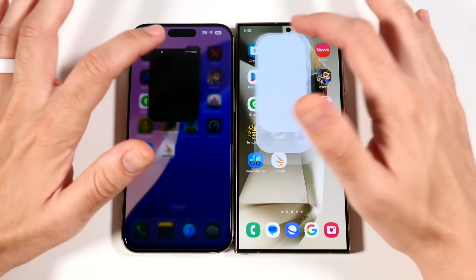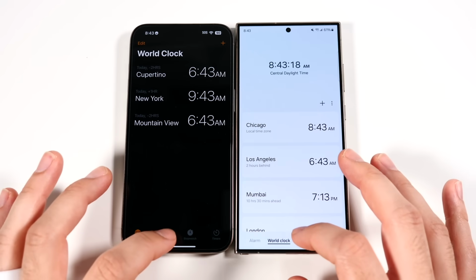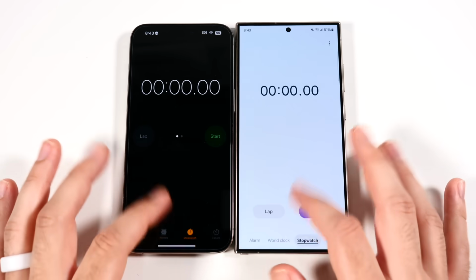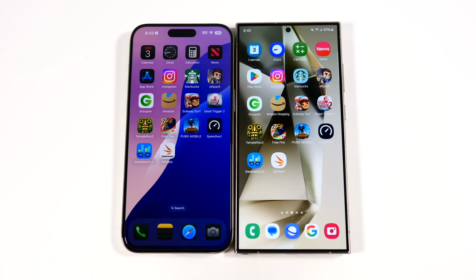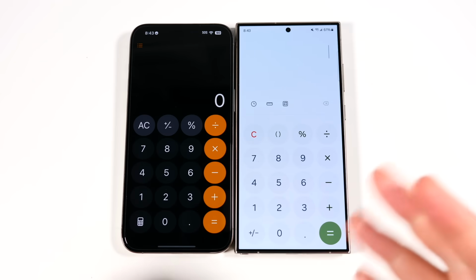Let's go into clock, and you'll see I think the animation on the Samsung is still faster. Apple is retaining their smooth looking animation. They didn't really speed that up in iOS 18. I wonder if that'll change. I don't think it will.